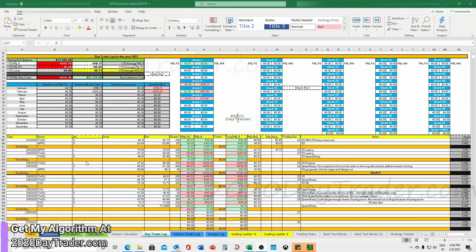Okay, so here's my trade log. I put my trades in for the day right here. All my trades are loaded in, and then I put notes over here to let me know kind of what was going on. I speed bumped this one, speed bumped that one, traded this one after 1 o'clock pretty much, 12:55 really, 12:55.